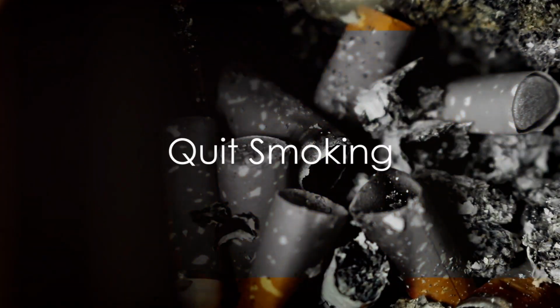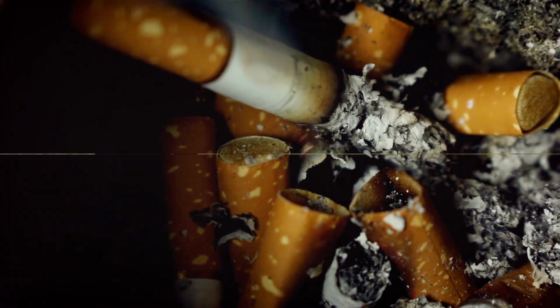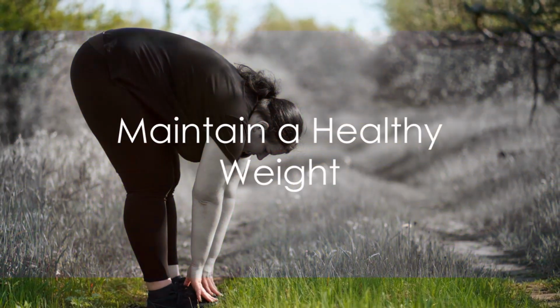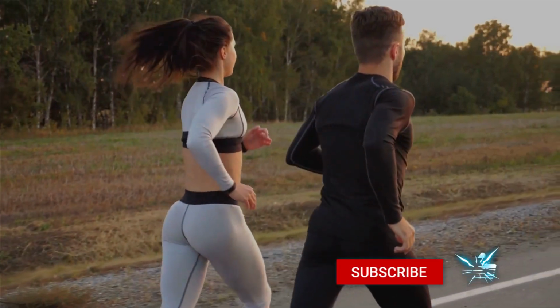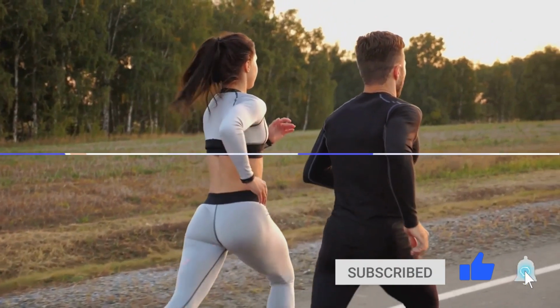Number 4. Limit alcohol intake. Excessive alcohol can constrict your blood vessels, impeding circulation. Number 5. Quit smoking. It's no secret that smoking harms your blood vessels, so put that cigarette out. Number 6. Maintain a healthy weight. Excess weight can put additional pressure on your veins, leading to poor circulation.